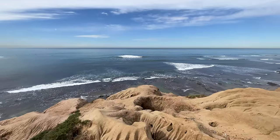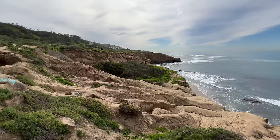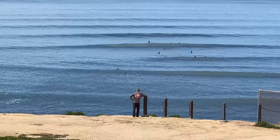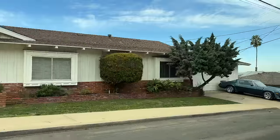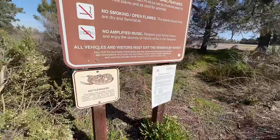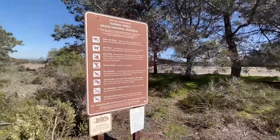Now what we're gonna do is we're gonna head north to another hiking area right there on the coast, which I consider to be the best place to go if you're looking for hiking trails along the coast in all of San Diego. But as the signs say, look out for rattlesnakes. That's not a joke either.